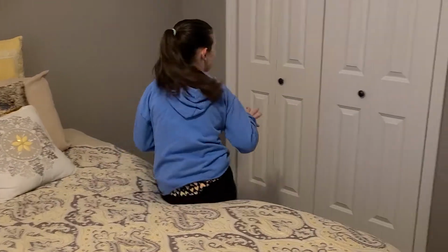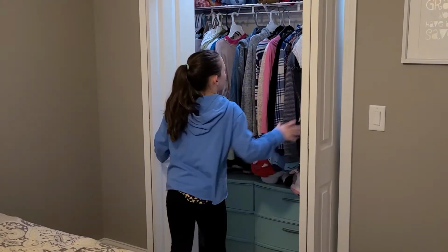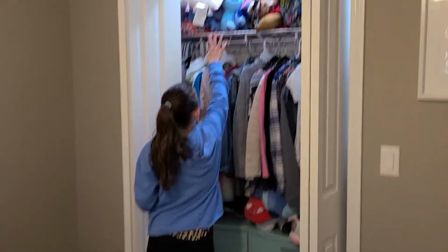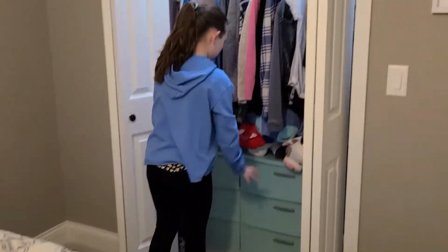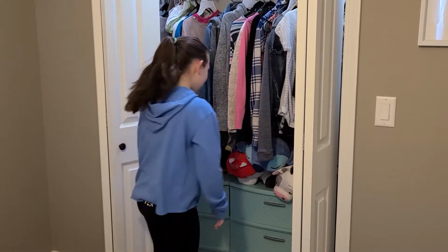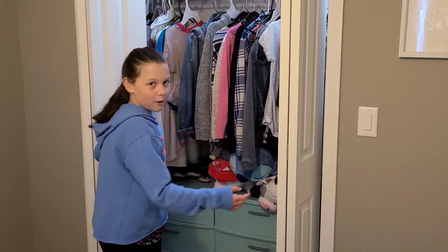Now, the last place on my tour is my closet. So I have all of my clothes, some stuffed animals, blankets, bags, the stuff with random stuff in it, some more stuffed animals, some shoes, my slippers, and some American Girl bags.